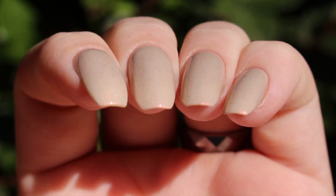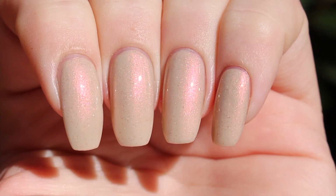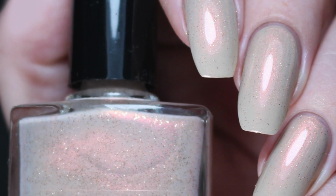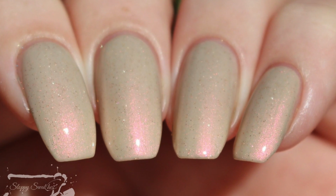Here's a view from another angle and direct sunlight, and this one is just crazy gorgeous in sunlight. This is my swatch photo under artificial lighting, and once more at an angle in that direct sunlight.